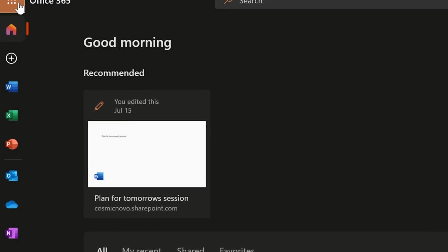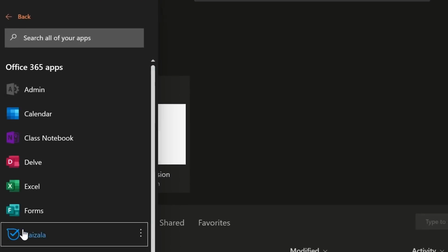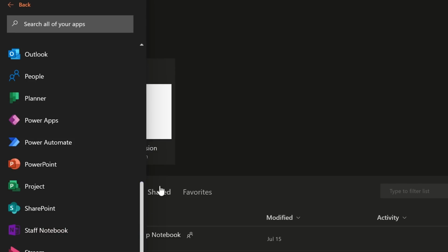Why don't you have Teams? You should have Teams. Then you click on this checkerboard type of thing to expand it, and you're looking, and where's Teams? There is no Teams. Then we expand, and still there is no Teams. I don't see Teams anywhere. So that's a problem, right?